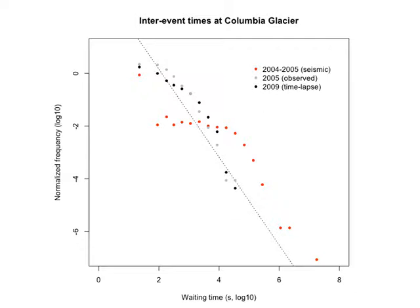This is the inter-event times at Columbia Glacier. So these are different records. It's kind of hard to tell, but they actually agree remarkably well given how differently they were collected. But in 2005 and 2009, you can see a large relative increase in the largest events, and a corresponding decrease in the smallest events. In terms of time between events, so not magnitude, longer times between events also tend to be larger, but I don't have that data shown here. The seismic has trouble resolving the smallest events, but has a much longer tail because of a much longer record.